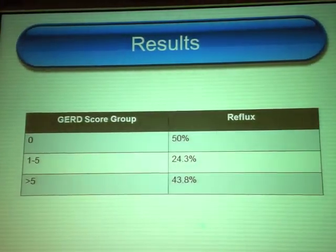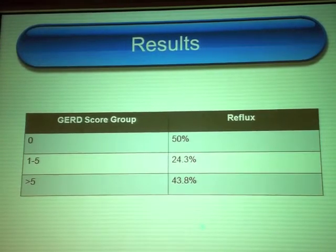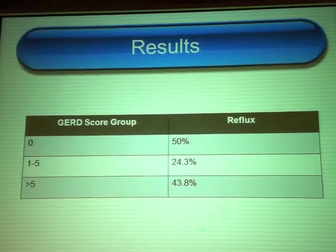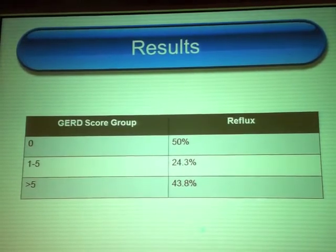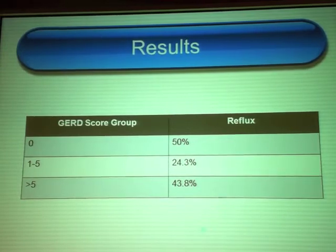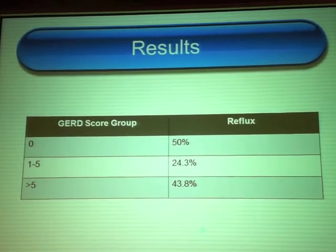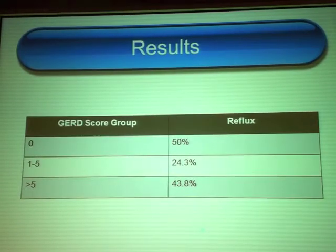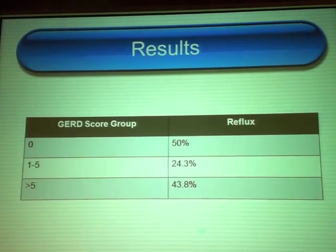And reflux, or any percentage of incomplete bolus clearance, as detected through manometry, was also analyzed. And even though some patients had a GERD score of 0, as you can see, these patients were also shown to have some degree of reflux, about 50%. And 24% of patients with a GERD score from 1 to 5, and 44% of patients with a GERD score of over 5 were also shown to have reflux.